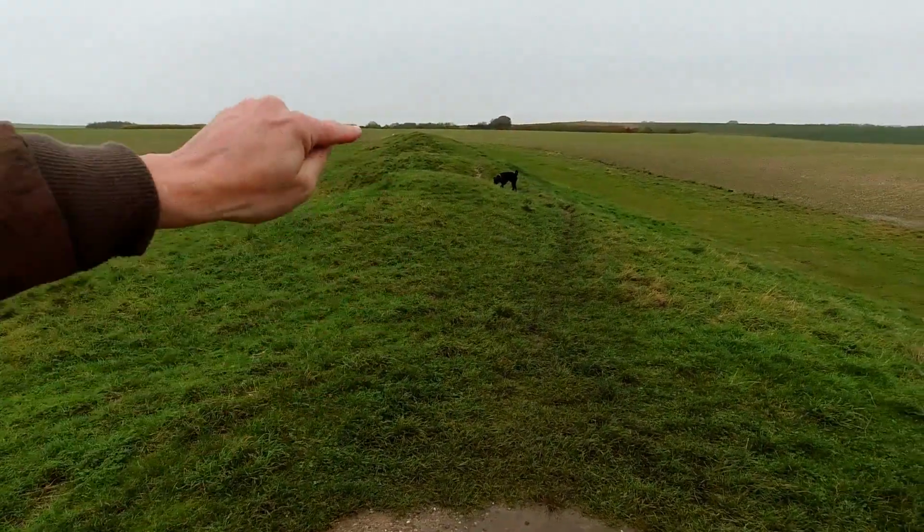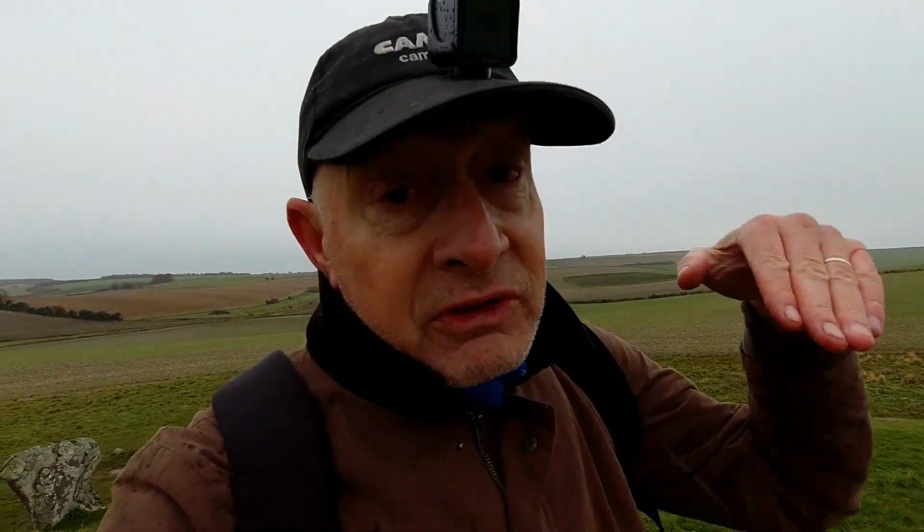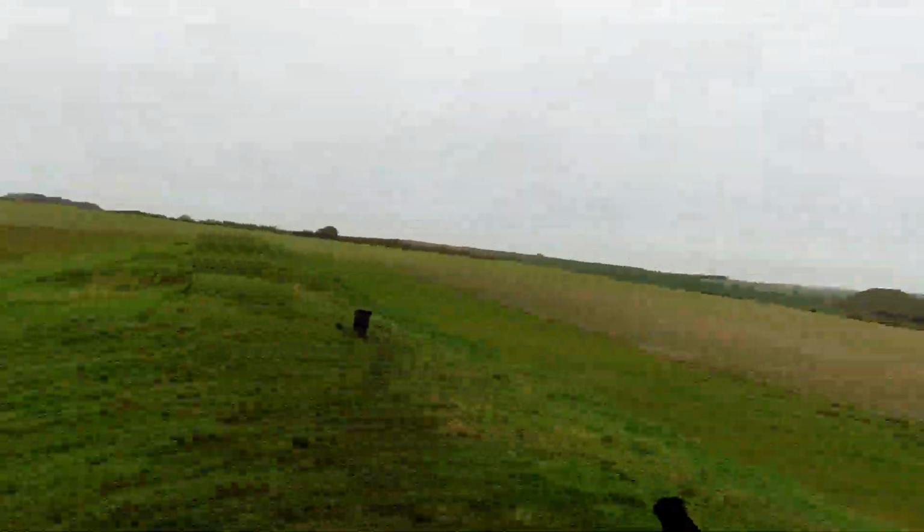This one here, obviously the Long Barrow being a burial chamber, but it goes back a very long way, and one would imagine that quite possibly they might have dug down and buried some more people there, I suppose, in years gone by. But yeah, lots of very interesting old relics around these parts. Anyway, over there's Silbury Hill.